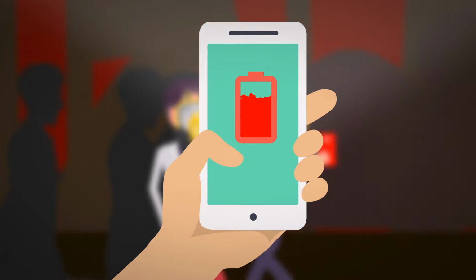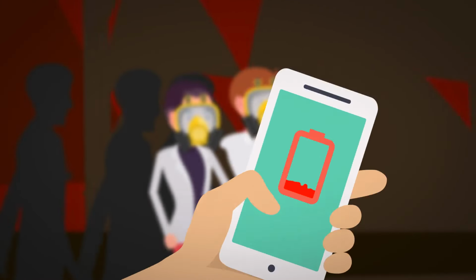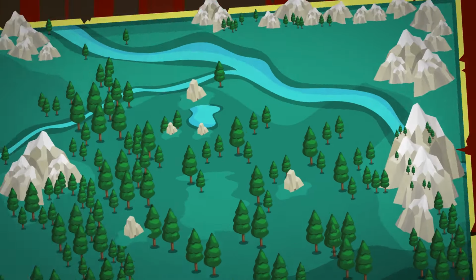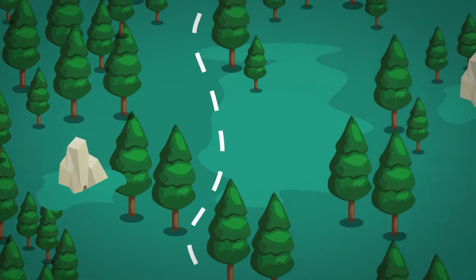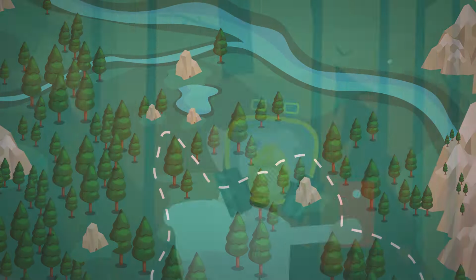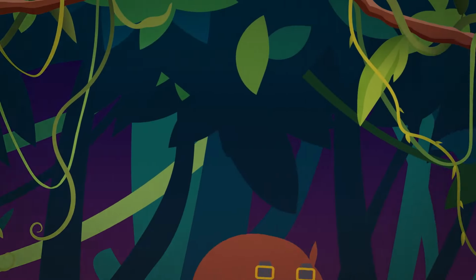Everyone's phone batteries are giving out one by one, so your vision is even more limited. The terrain is tougher and you can't hear any sounds from the river. At this point, you're not even sure if you're going the right way. But your instincts tell you the deeper you go, the safer you'll be. The path is muddy, and the vines are hindering everyone's movements.